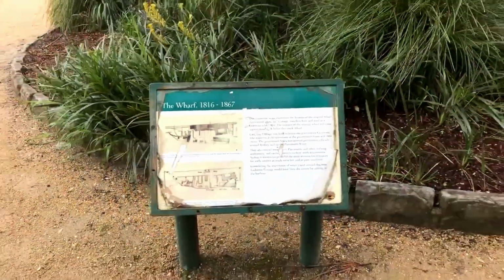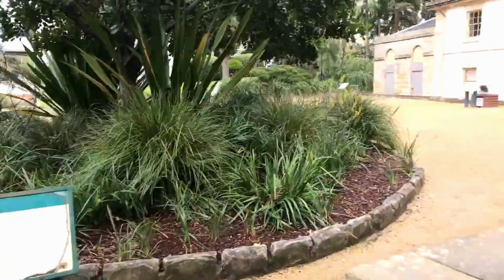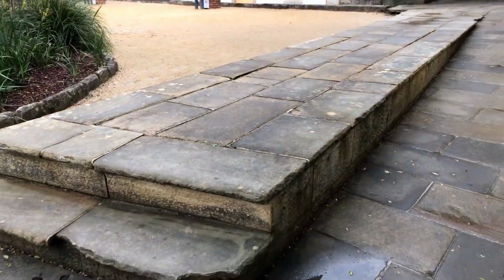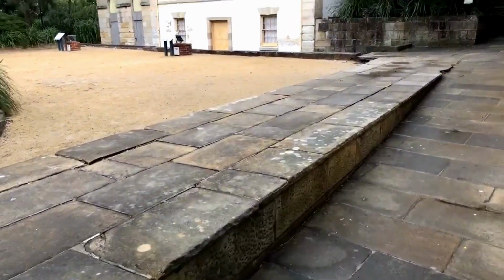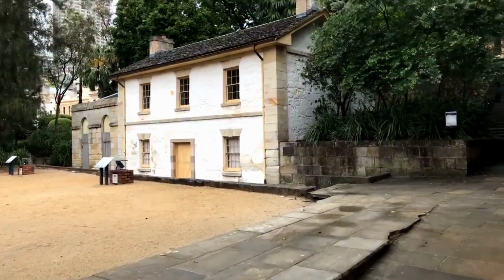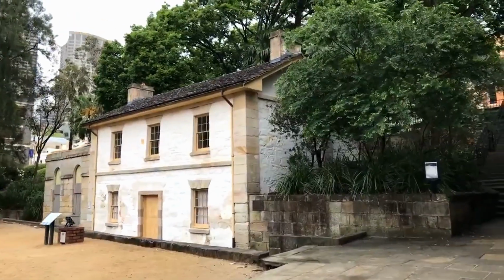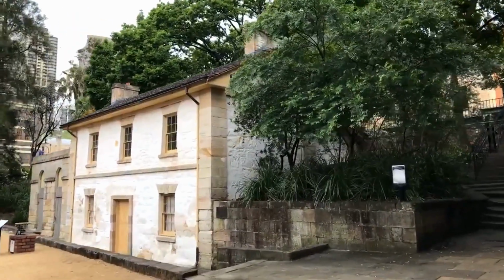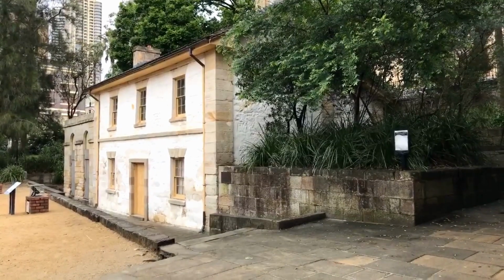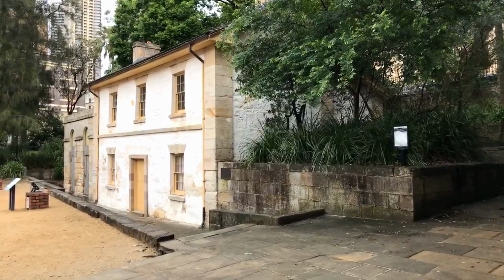Okay. So I imagine that they're referring to this. City to Surf, I think that was a few weeks ago. So that's the Cadman's Cottage there. Hi, Joanne.